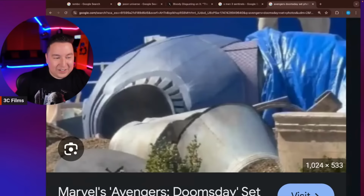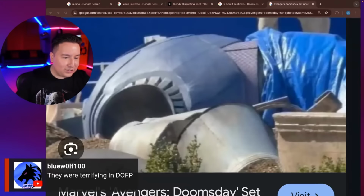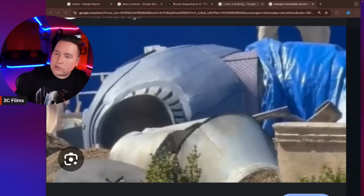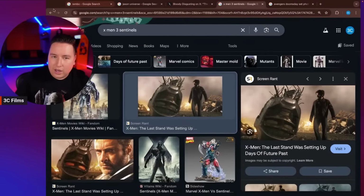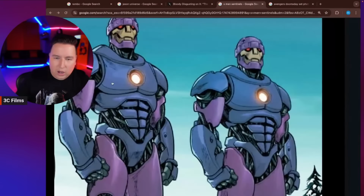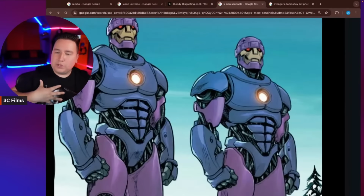And I love it. Already people are peeking in. They were terrifying in Days of Future Past. So at first I couldn't really see it, so let me try to help you guys out. It looks like that is the chest piece of the Sentinel. If we look at the comic book, we're looking at the chest piece, and it's laying on its back. That's what we're seeing here.